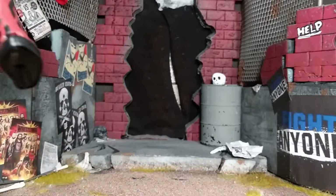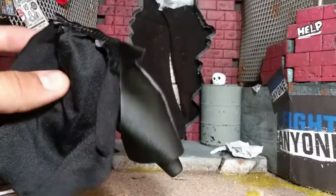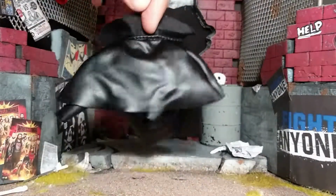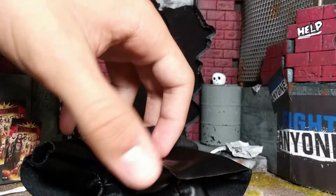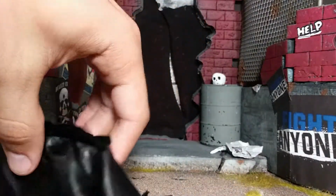Let me remove this hand here real quick off camera, sorry, so you can see what we're dealing with underneath. It comes off pretty simple. Just slide it off and then you can slide it back on. I'm going to pull that off so you can see that a little bit better. Really cool, I dig it. You can even pop the collar up or put it down. It's up to you.